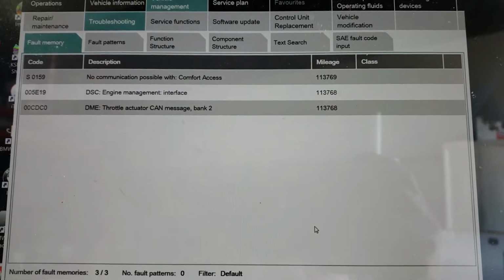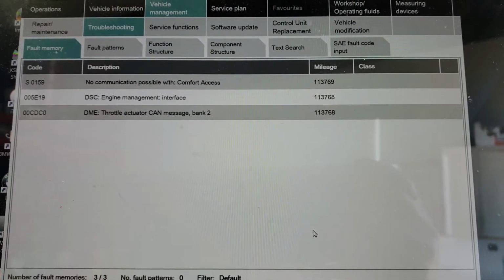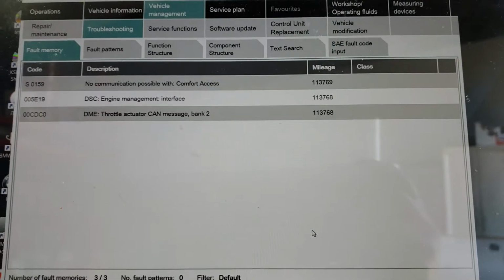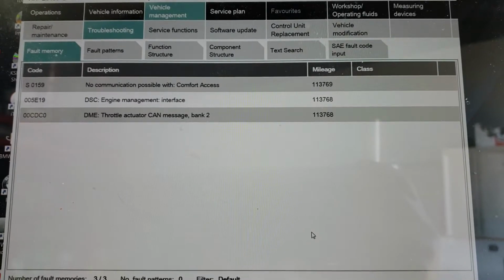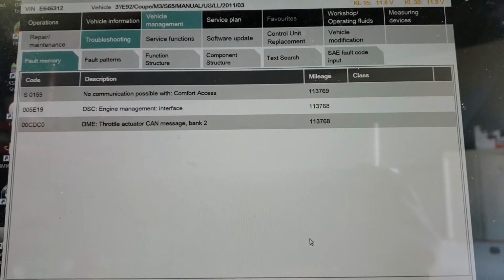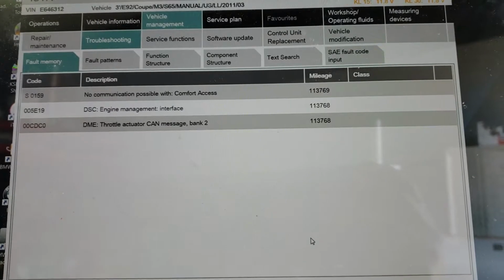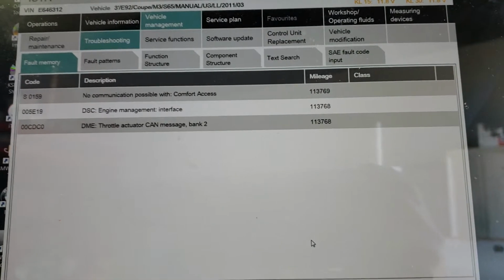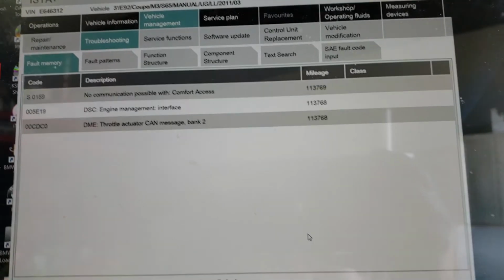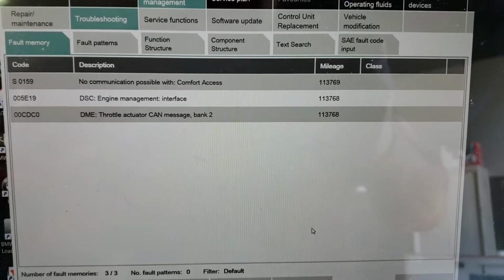But DSC is saying that the engine management interface is having an issue because the engine module is saying that there's an issue with the throttle actuator CAN message on bank 2. So as most people know, the DMEs always have issues with the throttle actuators on the M3s. So you can look up many videos about that. There's a possibility that may be blockage, or it may be just a straight up electronic fault, which I believe this is. So the issue is most likely with the throttle actuator, and it's tripping both problems.